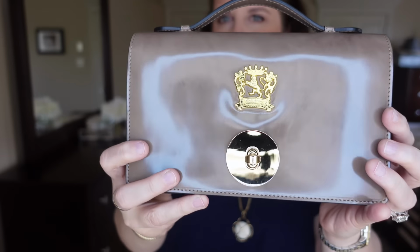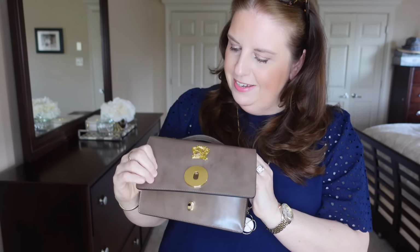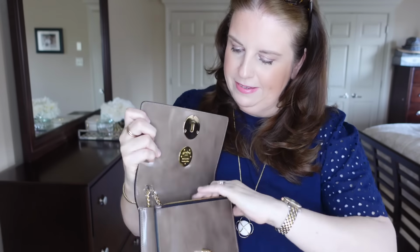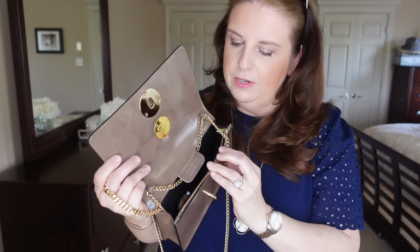Speaking of Italy, I'm gonna show you 2 handbags that I purchased 2 years ago when we went for a vacation in Rome. I cannot pronounce the company name of this handbag, but this is absolutely beautiful. It's like a little wallet on a chain, and it's kind of fun. The leather looks like patent leather, but I don't think it's patent. I cannot even tell you. It comes with a very long chain, and you can wear it crossbody, or you can double it and wear it as a shoulder strap.